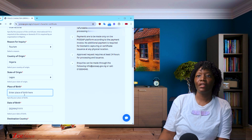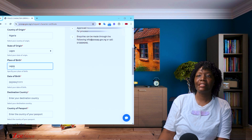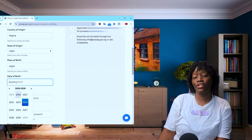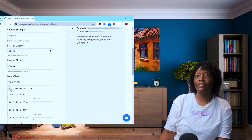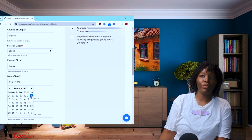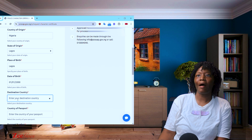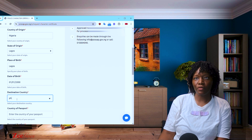So your origin, place of birth, date of birth, where you're going to. Most cases here, it's mostly Asian countries like Thailand, the Philippines that request for this documentation. So put that in there. Country of passport, your passport information, your passport number, and make sure you use a valid passport.